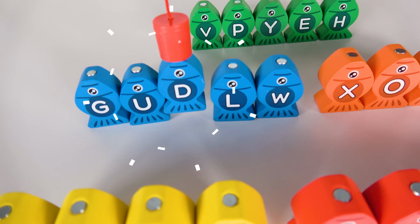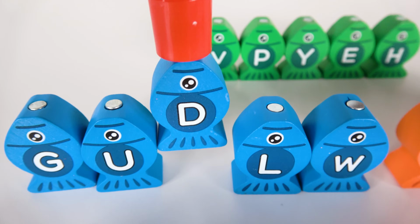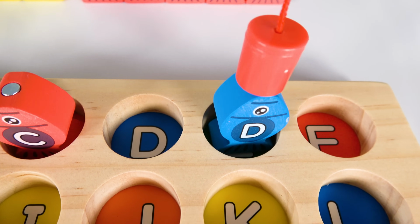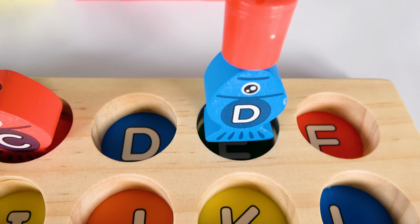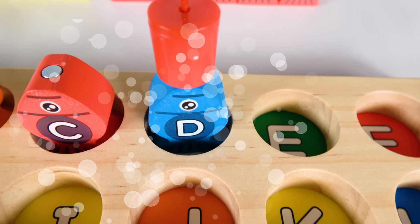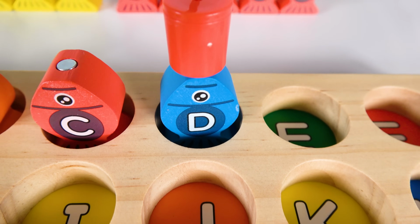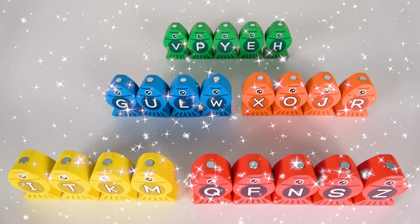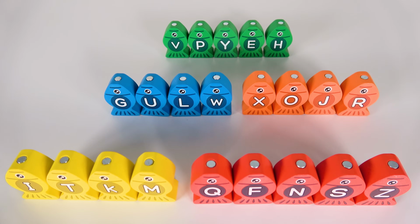Yes, this is the blue fish with the letter D. Where will this fish go? Will it go here? No! No, the letters don't match. What about here? Yes, the letters match. This blue fish has the letter D. D. Can you help me find the green fish with the letter E?